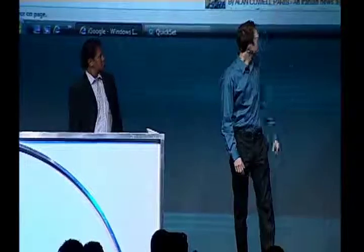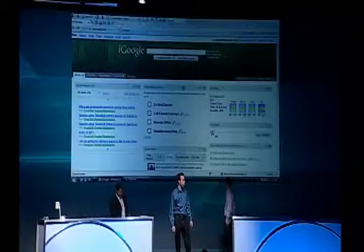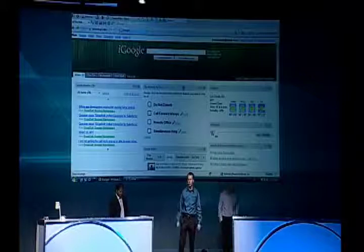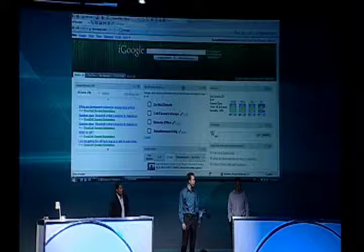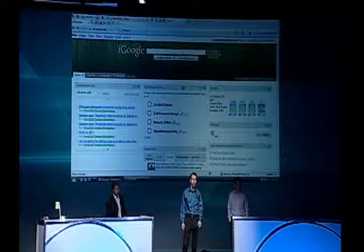First of all, let's show you a Google gadget. We call it My Extended Services. What's really great about this application is it runs inside the personalized Google homepage. There's millions of users that obviously have Google accounts, and there's thousands that have a personalized homepage. So what this application lets you do is configure your services right from your personalized homepage.